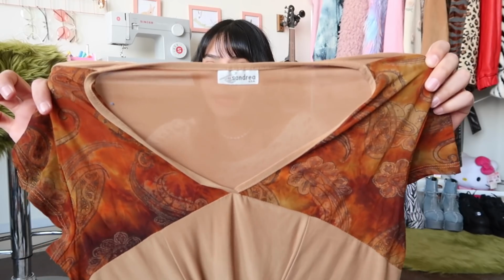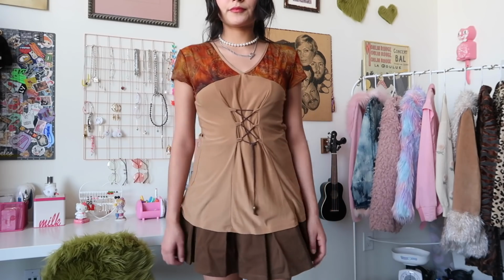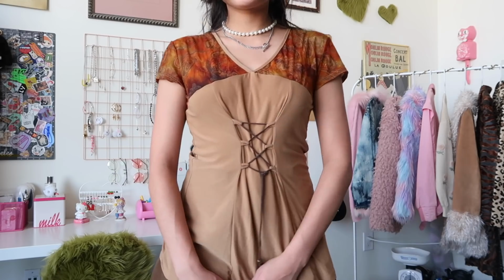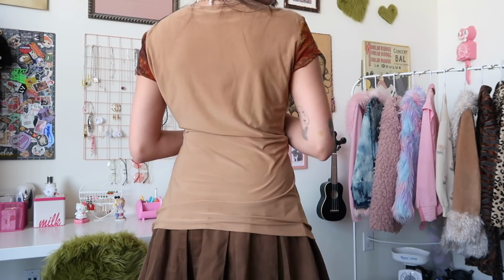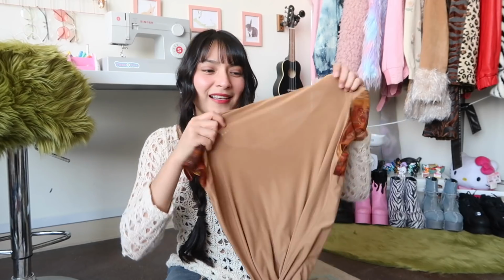So the first one is this one here. I thought it was really cute because look at that tag. Made in USA, absolutely love it. We have these paisley mesh sleeves, but I'm pretty sure it's the color and the lace-up detail on the front that's giving Arthur renaissance, but I'm gonna try to style it to make it look a little bit more 90s like I want.